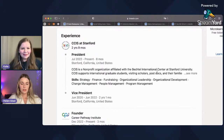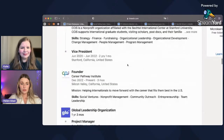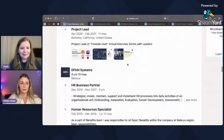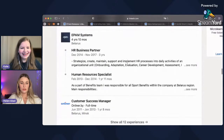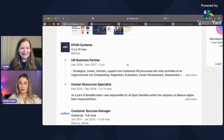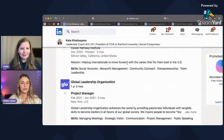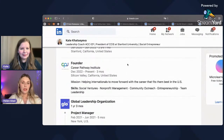Everything is great in this experience part. We see that you have a long story. Your experience is also consistent. I don't like to repeat words, but it's important if you want to find a job, for example, in community management or in marketing, and for some reason you had an internship in some other field.